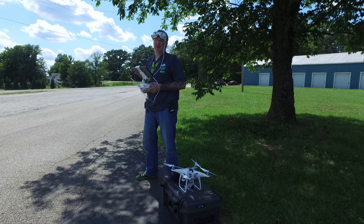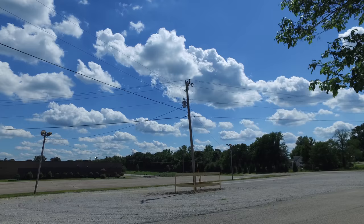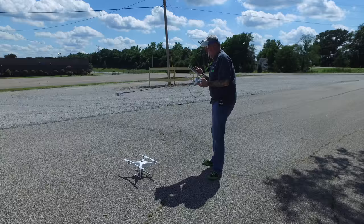I didn't share that on the video because that would be extraordinarily boring, but it's good preparation to do so that you can see where the wires are. You can see right here we've got a few wires to deal with. And I don't know if you can hear them, but we got a pack of killer dogs over here. Hopefully their chains will hold. All right, let's get this bird in the air.